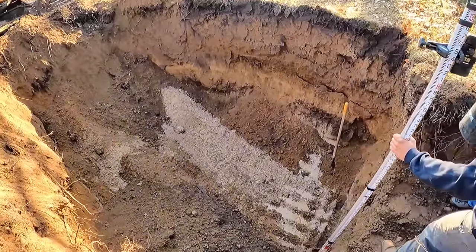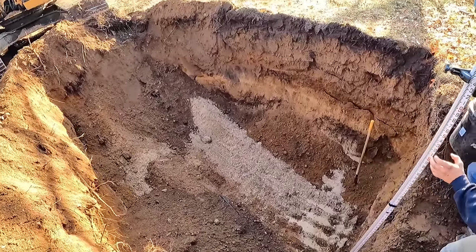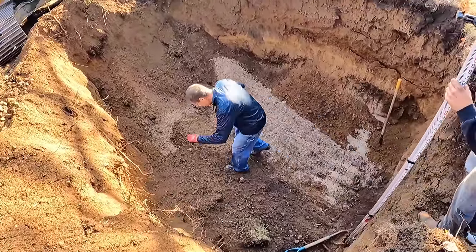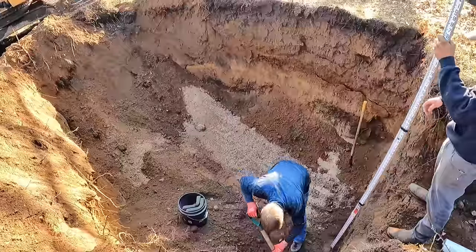Ella, go grab the 4-foot ladder out of my truck. Woo. Nice form though.